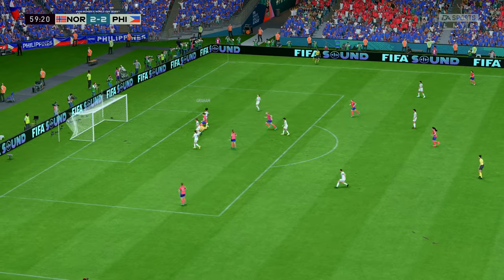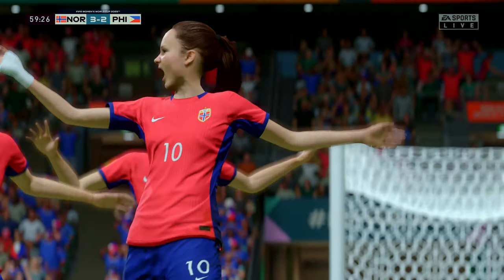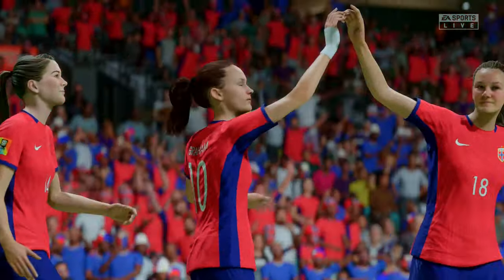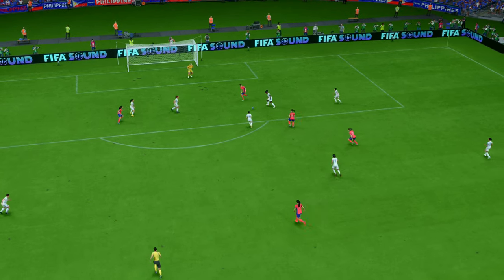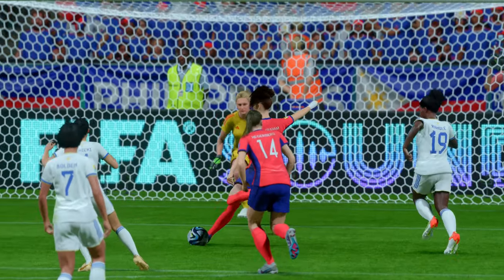Can they forge ahead? They do! And you've got to say, they're good value for the lead. Well, let's look at this again, and what a 1-2 it is to unlock the defence. And when through on goal, she makes no mistake. She just hits it so cleanly and with power. That's a great finish.